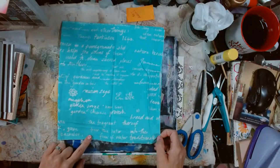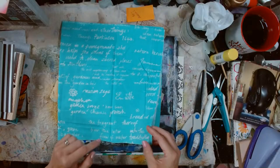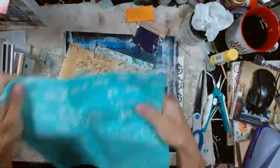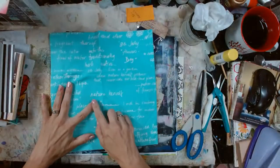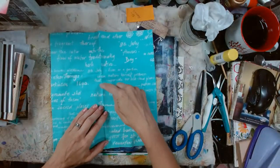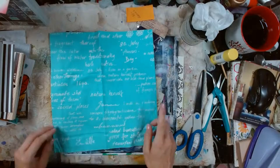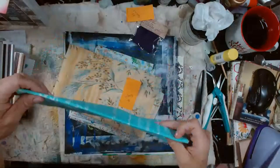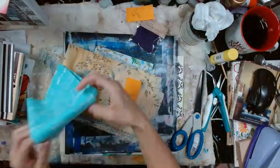The fragrance from the flowers, the waters of tradition. Got some good words. It will be good to nature herself. You can cut that out. So, yeah, there's some good stuff on there. I don't remember buying that, but okay.